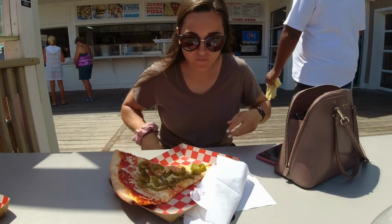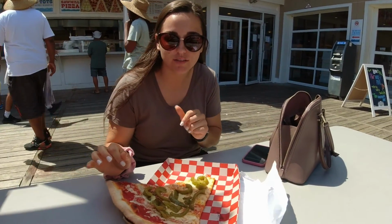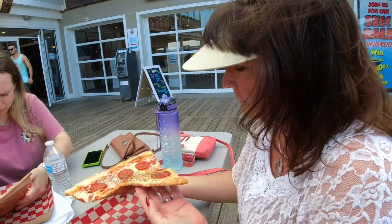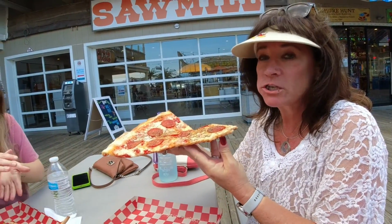Is it the cheese you like, or the sauce, or the dough? I like the dough. I like the good thin crust. It's a good combination of sweet sauce, cheese. See, she likes the thin crust like me. Yeah. It's a two-hander slice. How's that? Thin and crunchy.